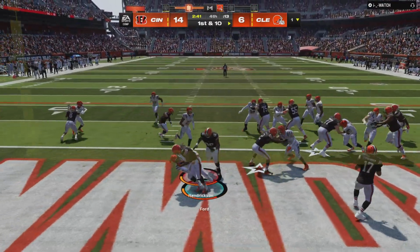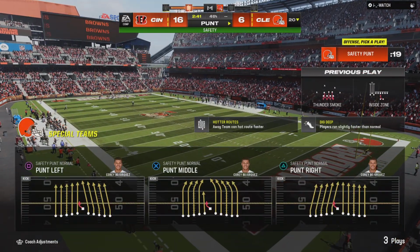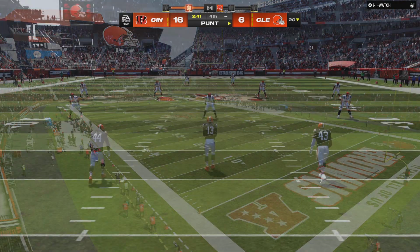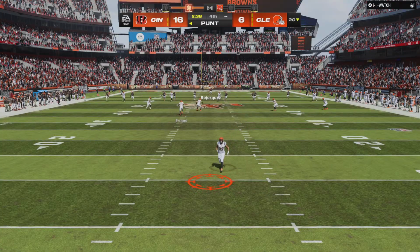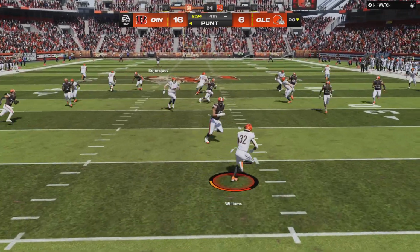They will start this drive with four. Oh, and he's not going to make it out of the end zone. The push too strong, and that'll be a safety. Now the free kick comes after the safety from the 20 as they bring the punter on to try and get some hang time here. Here's Williams to return.